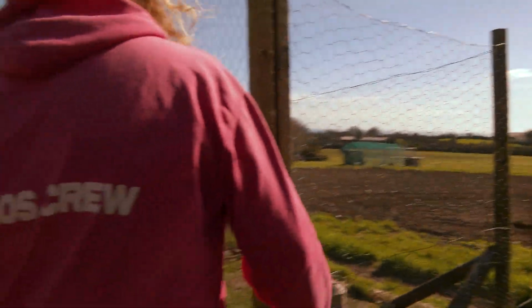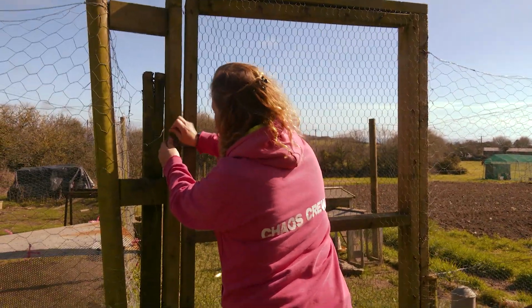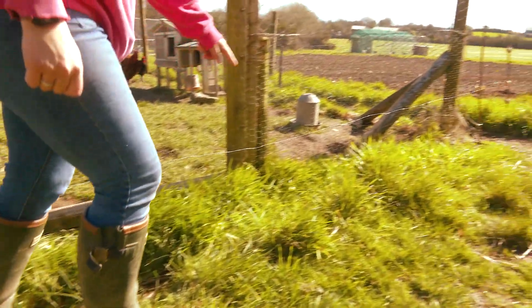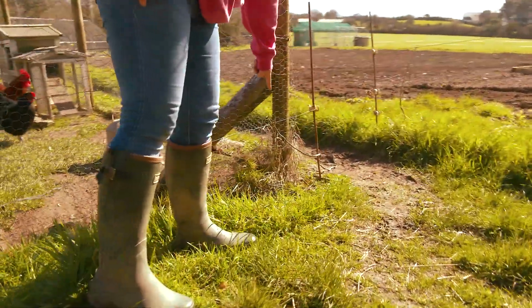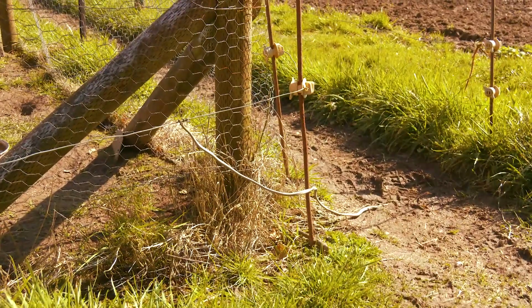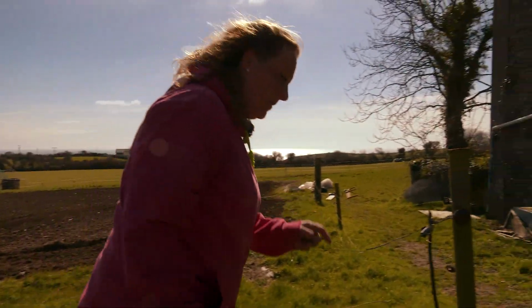Oops, sorry. So make sure we close this up. And again, just like with the turkeys, we have got the fox-proof fencing that goes right the way around. And as you can see here, this is where it's actually connected onto the mains. So this will be probably a lot stronger than down at the turkeys. So I certainly do not want to be hitting myself on that. So let's follow down this way.